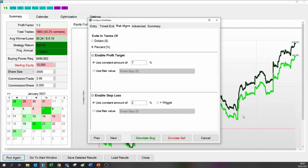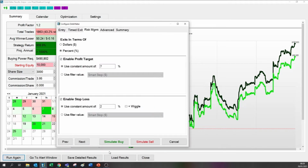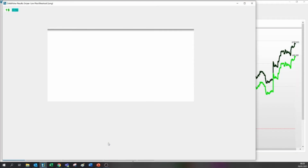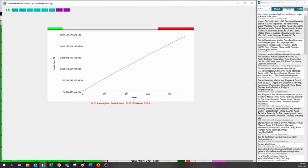It should not show you ups and downs like that. It should not be that severe. It should be a kind of stable process. So now we run the simulation again and see. Okay.